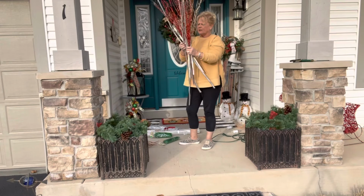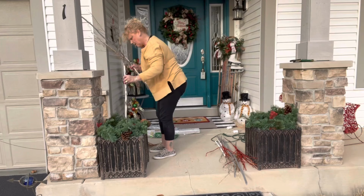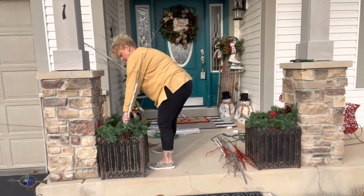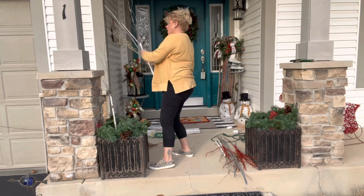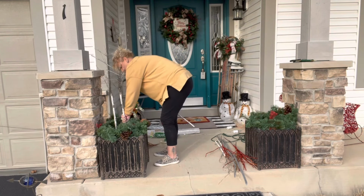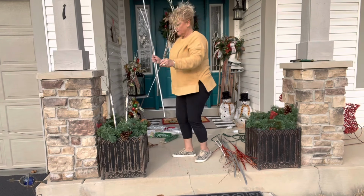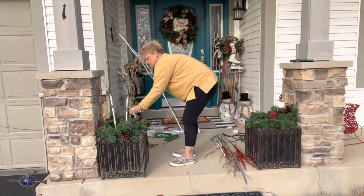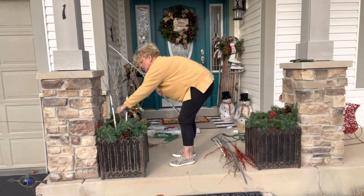And put them in. I'm going to divide them up a little bit here so I know how many I've got for each. Now what I want to do is put these in the back where they're tall. And these are all old. I believe I ended up buying this stuff from At Home last year. So it's been at least a year since I've had this, so I'm not quite sure what I paid for it.